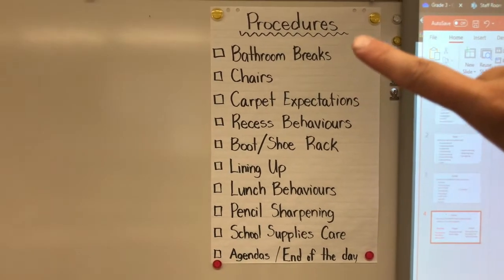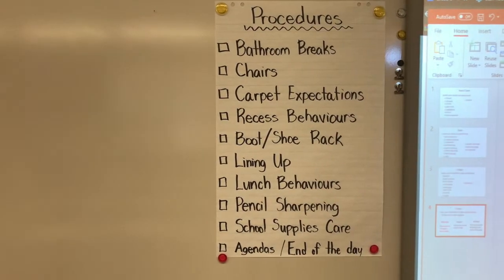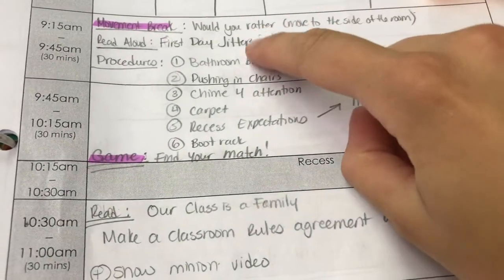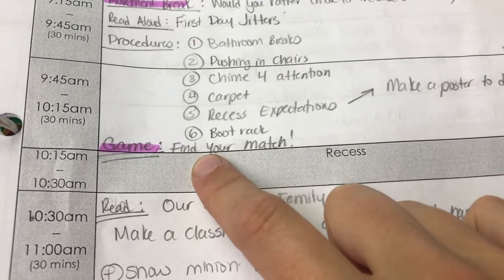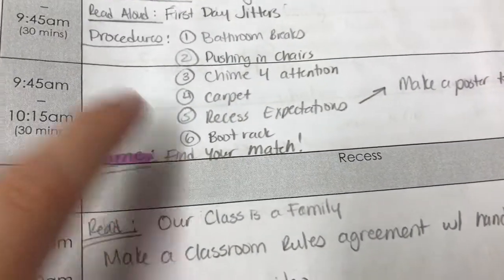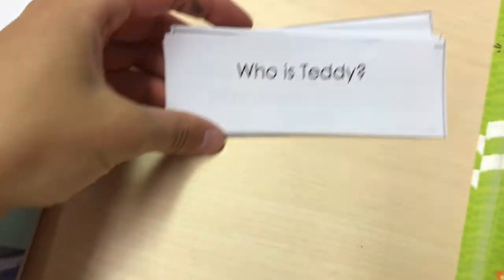So these are procedures that I'm going to be covering throughout the day, not all at once. These are all broken up throughout the day. Okay, and then after I'm done teaching these procedures, I would love to fit in a game before recess, but if this doesn't happen, that's okay. This is definitely a quick little game that I could do at any point during the day. So this game is called Find Your Match, and again, it gets kids up and walking around, but also it gets them talking, and it uses their comprehension skills a little bit.